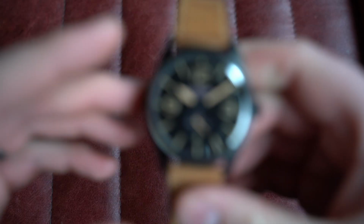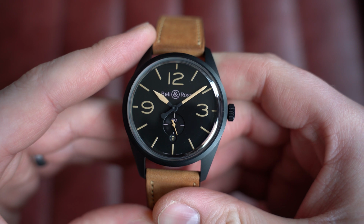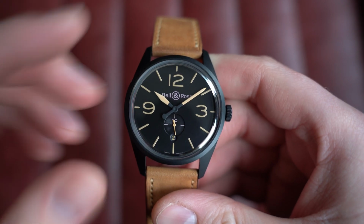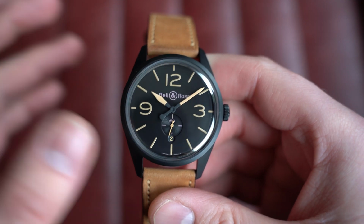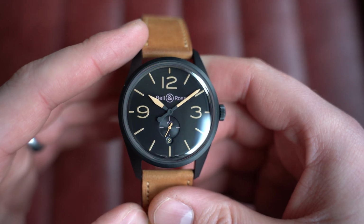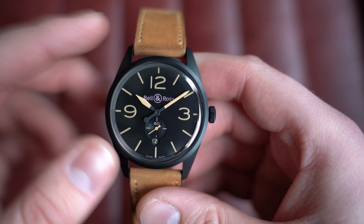Next up is Bell & Ross time. This is the Bell & Ross Vintage range, which I think are fantastic. Obviously, Bell & Ross are known for their square cases. I also love those, but I think some of their vintage line with these more traditional cases look fantastic, and this combines both vintage and sort of heritage all combined together for a beautiful package.